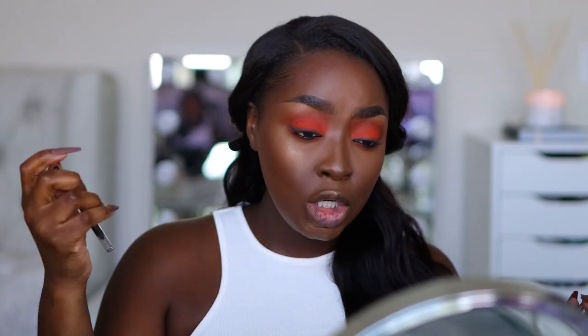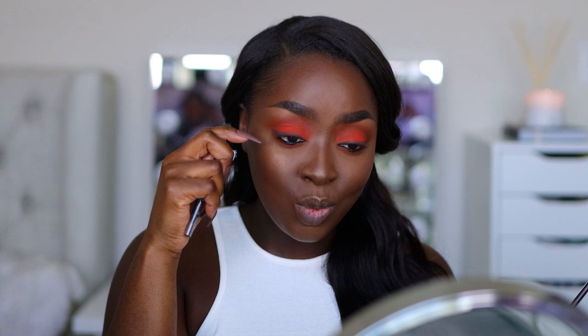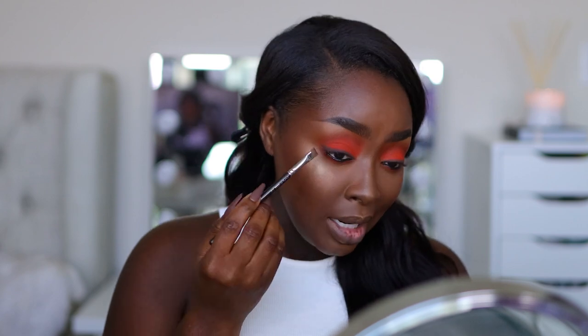All right, so I lined the bottom waterline with this Revlon So Fierce eyeliner. I love this because it has a shine to it. There are some eyeliners that look like my top eyeliner, which is a powder, but there are some eyeliners that will go on and look matte. That might be a look for you, but I love when the eyeliner looks satin. Do you see that? It's just a little subtle difference. I like that a lot.